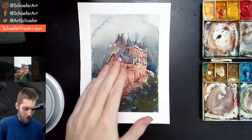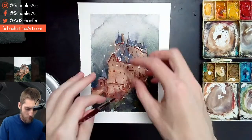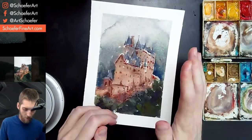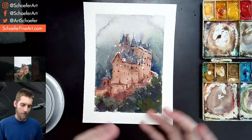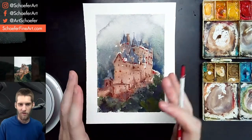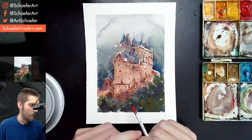But I kind of like that blank area, because the rest of it has almost too many windows, you know. But I love this blank area as well. So I'm kind of torn, you know. I don't want to add too much because then it's too much.